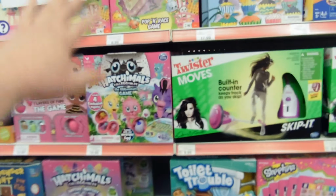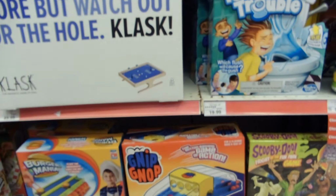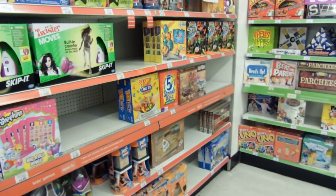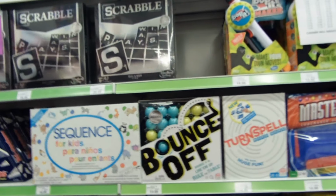Yeah, it's not just, you know, these three shelves. One shelf, two shelf, three shelf, four shelf, five shelf. You know, and it's just endless rows of games. I mean, we aren't even at, like, dolls and action figures and Lego section yet. Lego section. Oh, man. It's absolutely amazing.